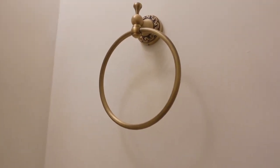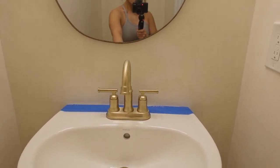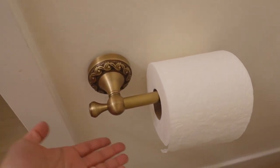Over here is the towel ring. I just retouched the back of that. We switched out the faucet. It was this chrome color before. And my husband had to remove this entire pedestal sink off the wall to do that. That's why I had to retouch that just now. You can see the texture more during the daytime when the light is not on. And then over here, we have the toilet paper holder.